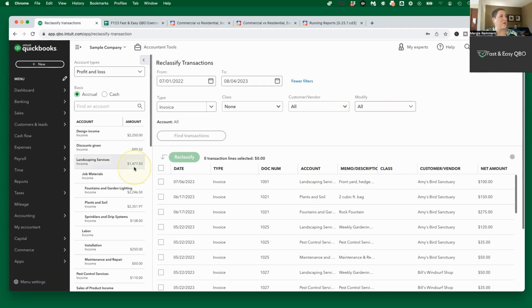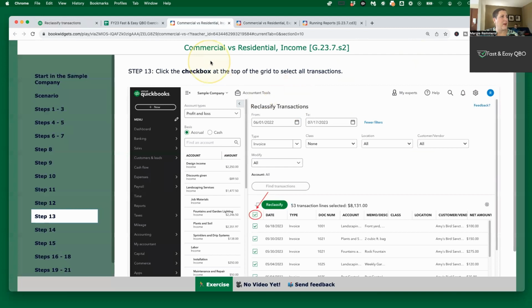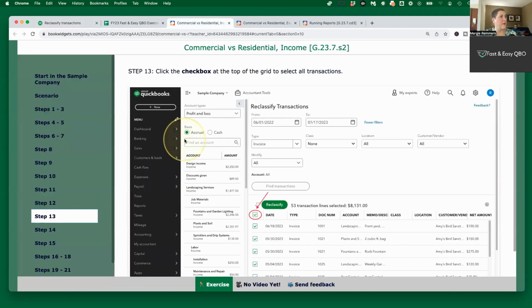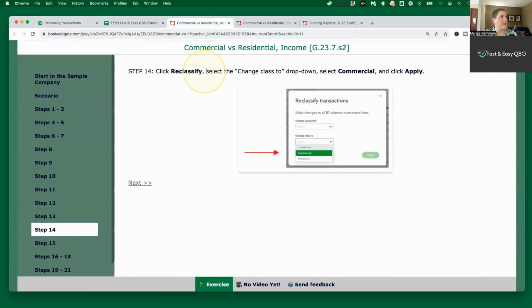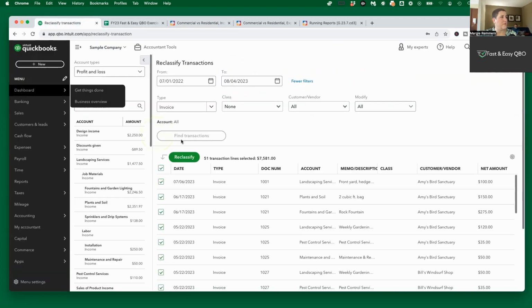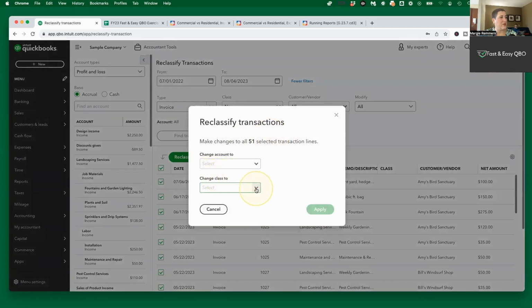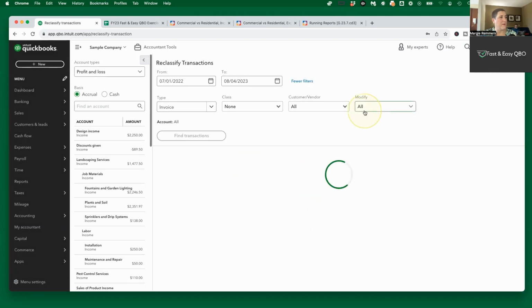Okay. So now we're going to do the same thing. We're going to click the checkbox at the top of the grid to select all the transactions. So right there. Then step 14, we're going to click reclassify and change them to commercial. Okay, reclassify. Here's the change class to commercial, and click apply.